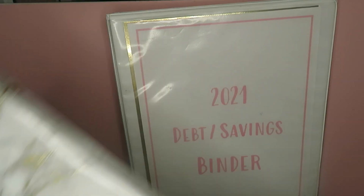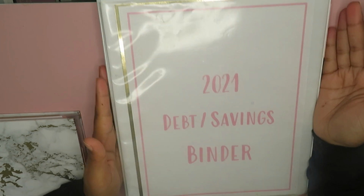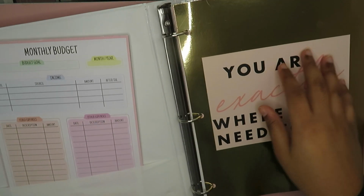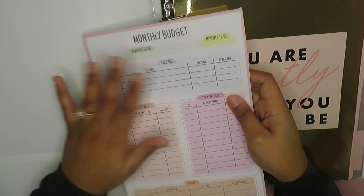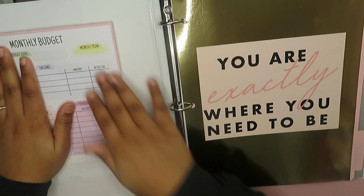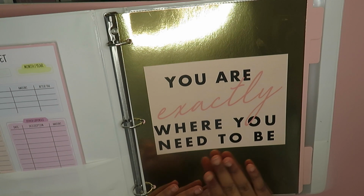So I decided to use a binder that I already had, and this will be tracking my debt and my savings. So this is the monthly budget thing that I was talking about. It's actually a magnet that you put in your refrigerator, but I just am keeping that in here just in case I need extra, because it has a little pocket. So it starts off, you are exactly where you need to be.